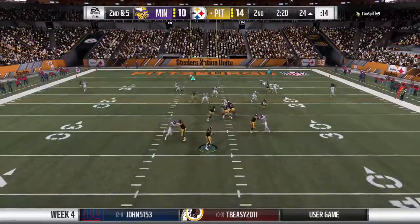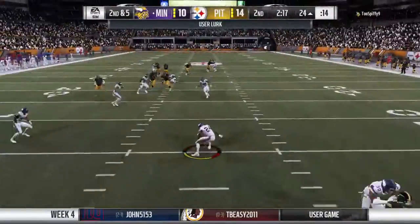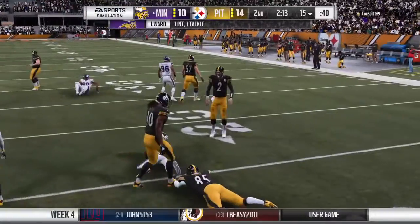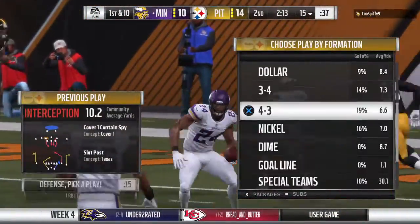Here's Rudolph now on second down. He rifles one that's intercepted. Picked off by the former first-rounder Jimmy Ward. And the return will stop them well inside their own 20 at the 15-yard line.